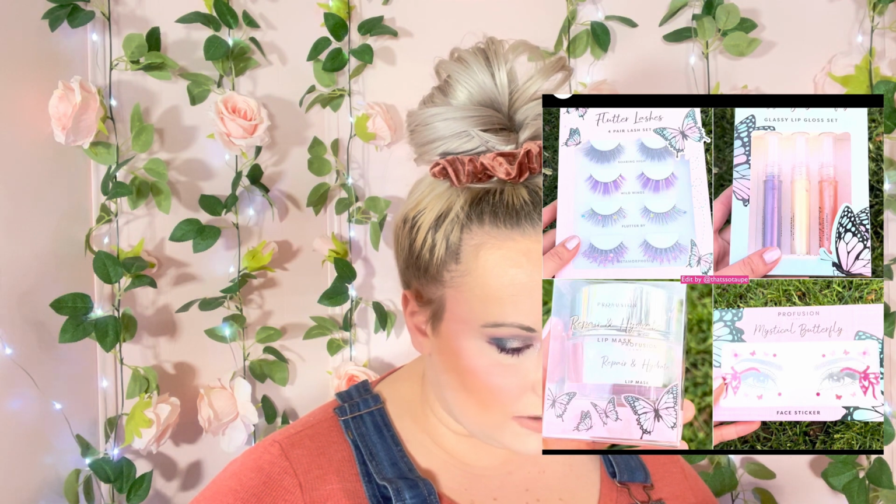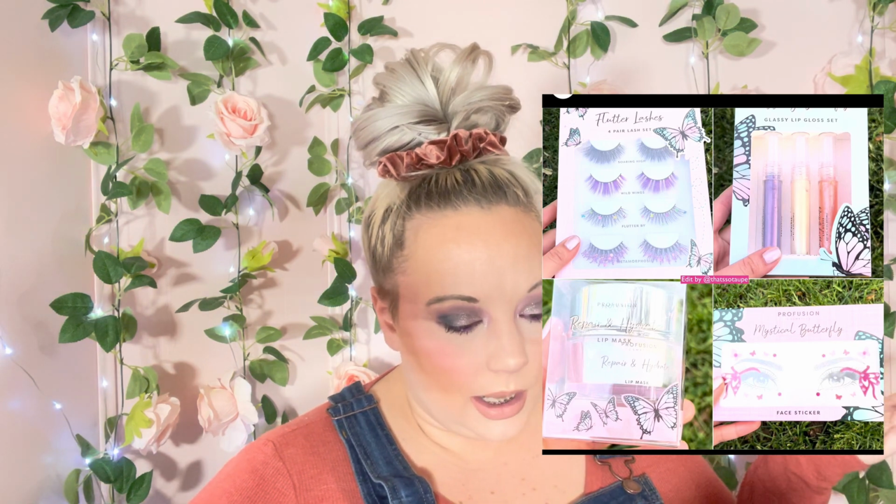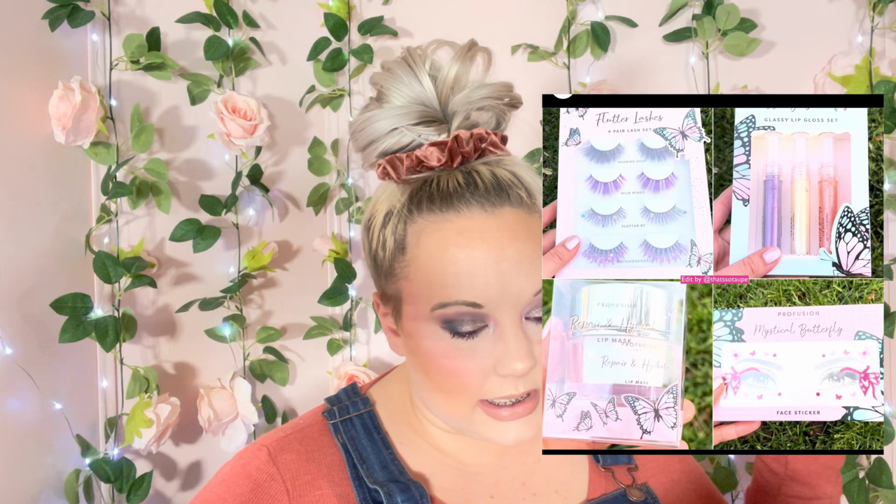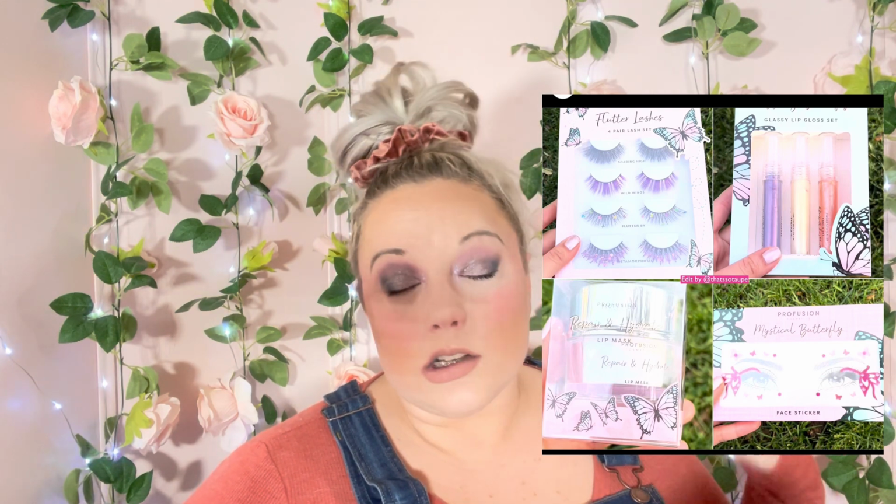It looks like they have some colors to them. I could see how somebody that maybe is going to a concert or a festival would enjoy those, but that's just not me. A lip mask for $7. I have plenty of lip masks. And then some face stickers for $5. Again, I will not be wearing face stickers. You're not going to catch me doing it.